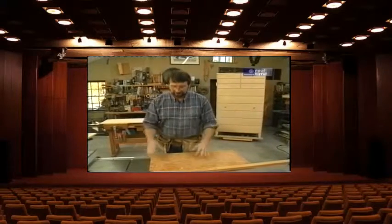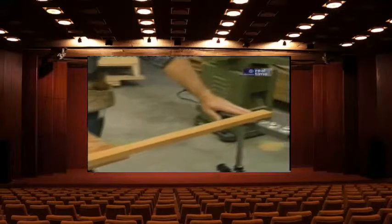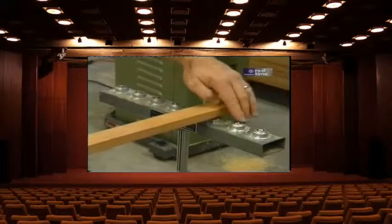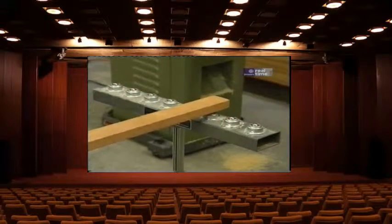The next step is to cut the panels to the correct height. So I'm going to use my homemade panel cutter. And out here over on the left, I've installed this floor stand as a support. And I like this type with the roller bearings because it allows the piece to move in any direction.